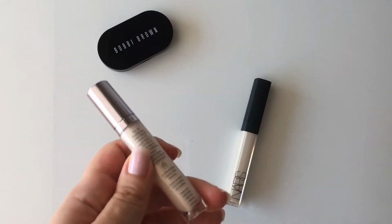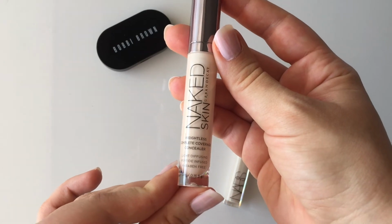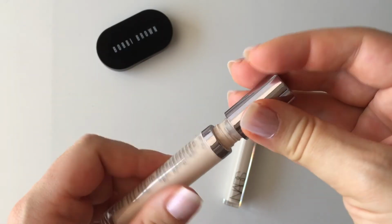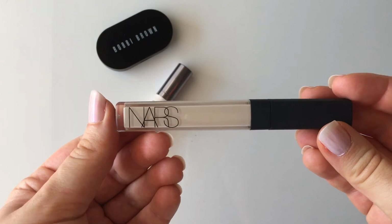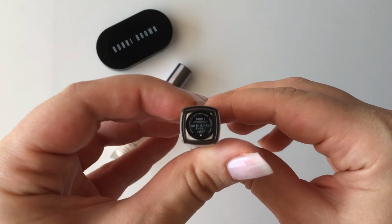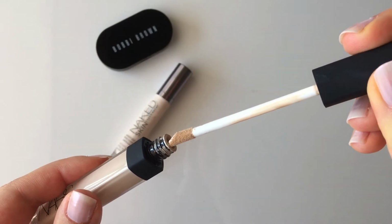And then my two cream concealers, I've got the Urban Decay Naked Skin Weightless Concealer in the shade Fair. So this one works quite well for me. So I use this again under my eyes. And then the NARS one works really well as well. And this is really popular. The Radiant Creamy Concealer. I use the shade Light 1 Chantilly. So this is again a very fair shade and it works really well for me under my eye area.